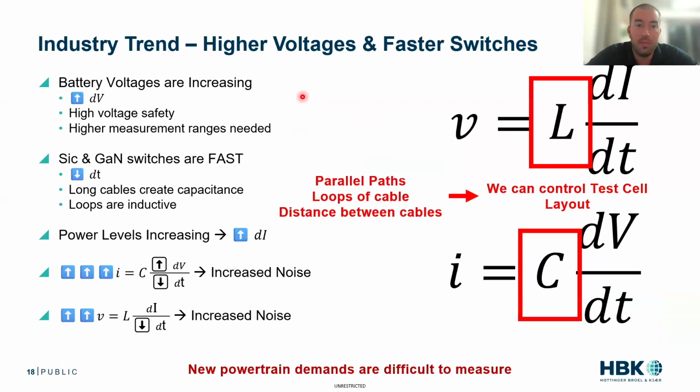And just to really beat that point home, here's our two equations again. V equals L dI/dt, I equals C dV/dt. Battery voltage increases. We also have safety issues with that, but that's a different story. Our dV goes up. Silicon carbide, gallium nitride switches are fast. Our dt goes down. Really hardcore math here, guys, I know. And long cables create capacitance. Loops are inductive. These are this L and C. Power levels are naturally increasing, so dI goes up. So what we see is an increase in dI/dt, an increase in dV/dt. There's a lot more chance for that induced noise on the measurement cables. So what can we control as test engineers?